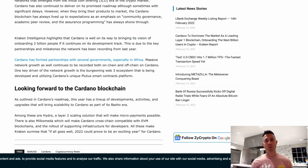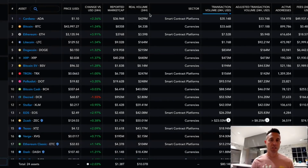This is huge, everyone, because you've got stuff like this coming out from someone like Kraken, as we have Cardano sitting at number 1, as we have the network just exploding. We have these optimizations that are happening right now, things are becoming less congested. Cardano is once again proving itself as a working, reliable, resilient layer 1 blockchain.